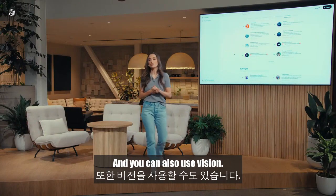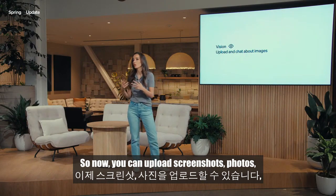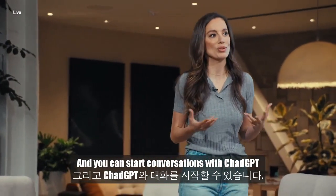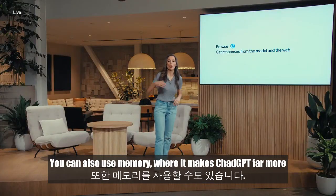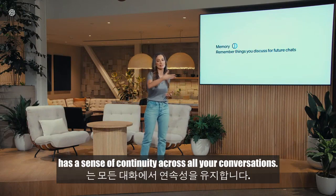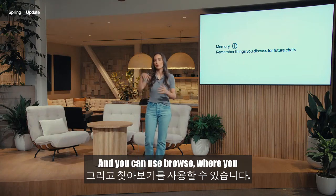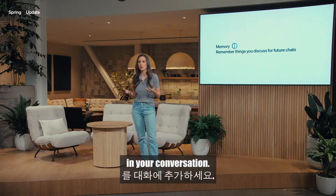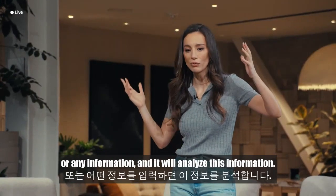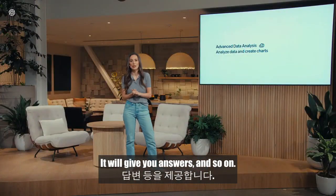And you can also use vision. So now you can upload screenshots, photos, documents containing both text and images, and you can start conversations with ChatGPT about all of this content. You can also use memory, where it makes ChatGPT far more useful and helpful because now it has a sense of continuity across all your conversations. And you can use browse, where you can search for real-time information in your conversation, and advanced data analysis, where you can upload charts or any information and it will analyze this information, it will give you answers, and so on.